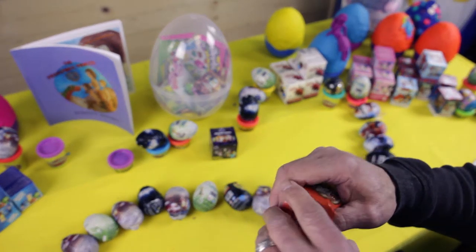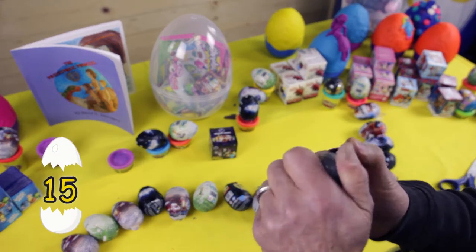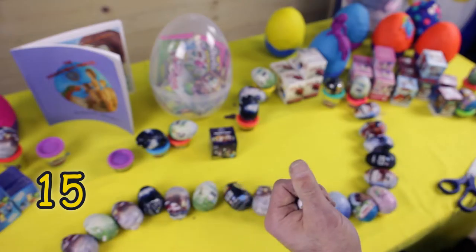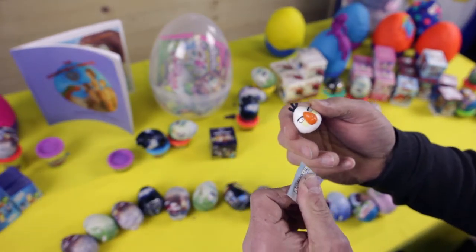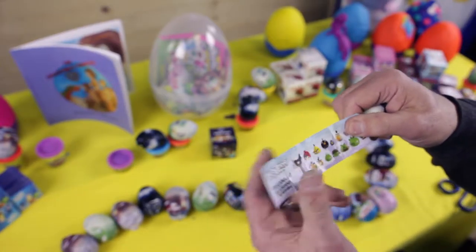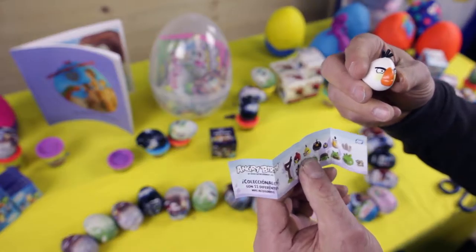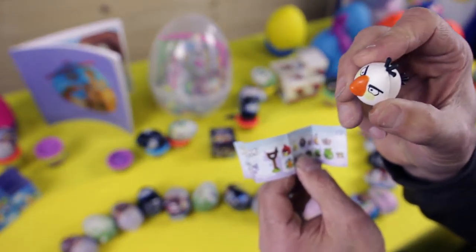Well, let's try another Angry Bird. Oh, we got the white Angry Bird. And this guy here, out of the whole collection, he looks like he's got a little bit of an attitude, doesn't he? Don't mess with me, don't mess with me.